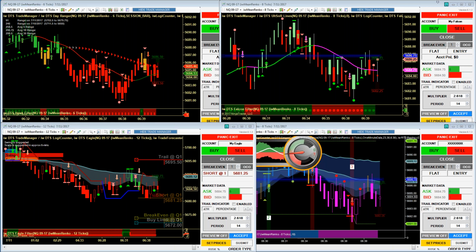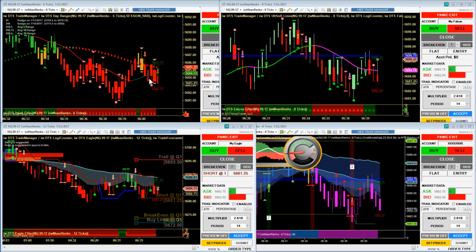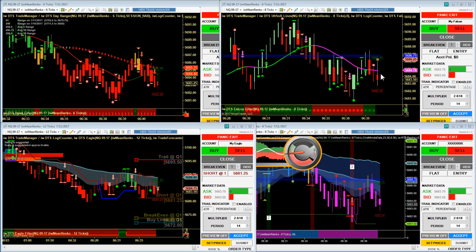Here on the Hawk, we have a little bit of a four-arrow consolidation or a macro pullback. There's a couple different ways you can look at that. Here on the Falcon, we're just about to print a late filter entry signal. So a lot of opportunities here to short if the market trades back down around this 5681, 82 area. That's kind of the holdup right now.